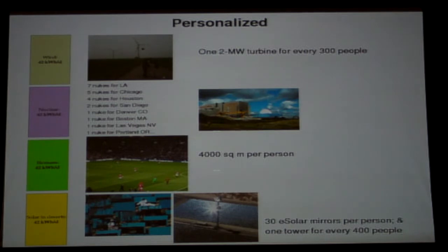300 people could decide to do that, and that would get them on their way to some target of 42 or more, whatever we want to aim for. Nuclear power, you have to talk in millions in order to visualize the exchange rate, I'm afraid. So the population of Portland, Oregon is about 1 million people, and you would need 1 nuclear power station for those million, or is it 600,000 people. Los Angeles would need 7 nuclear reactors to deliver 42 kilowatt hours per day per person. San Diego would need 2, and so forth.